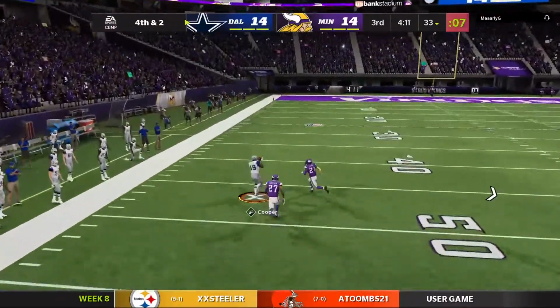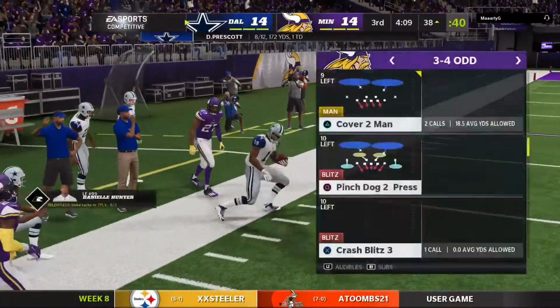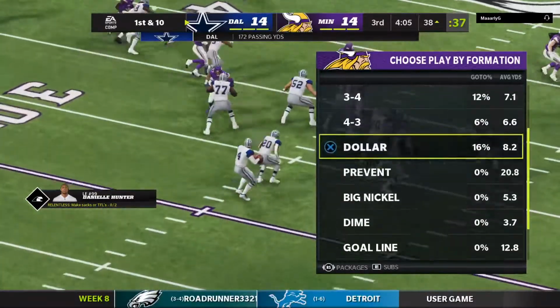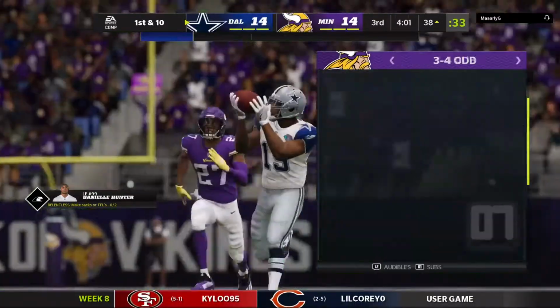For it. It's Prescott. And this is caught. Amari Cooper. And able to rip off a big chunk of yardage before being dropped inside the 40. They go for it on 4th down, and it pays off big time as they pick up 29.